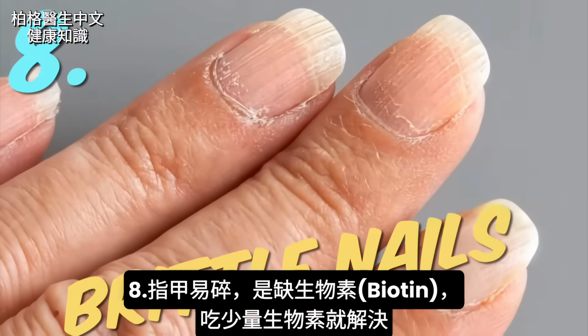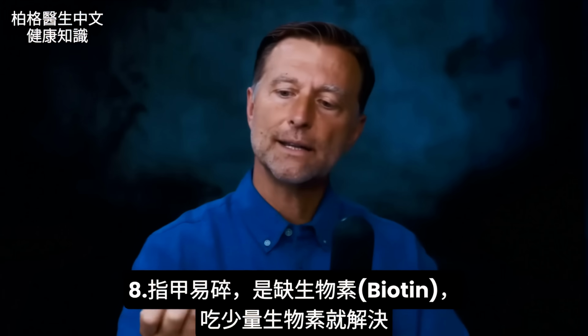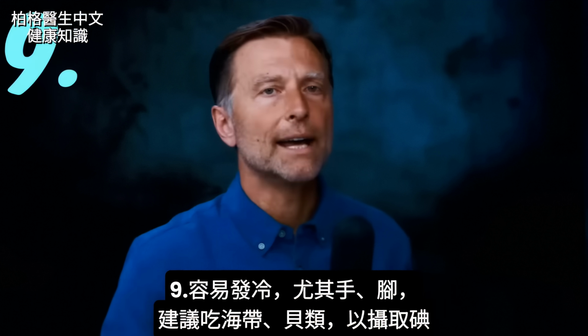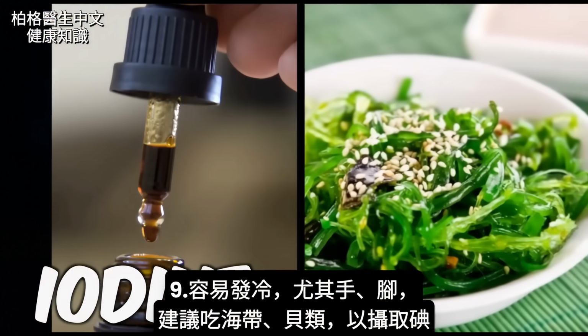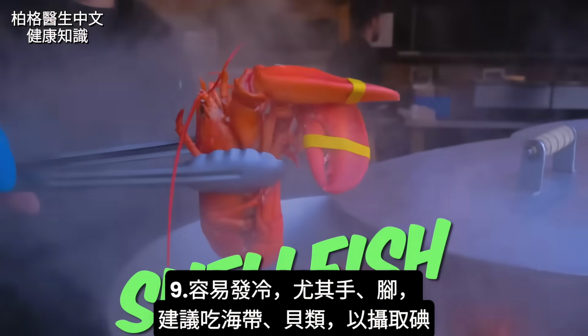Number 8, brittle nails. This is a classic biotin deficiency. If you don't have enough biotin, oh my gosh, the nails just kind of break very easily. Just take a little biotin to help that. Number 9, if you run on the cold side, especially your feet or hands, I would recommend iodine in the form of sea kelp. You can get iodine from shellfish as well.